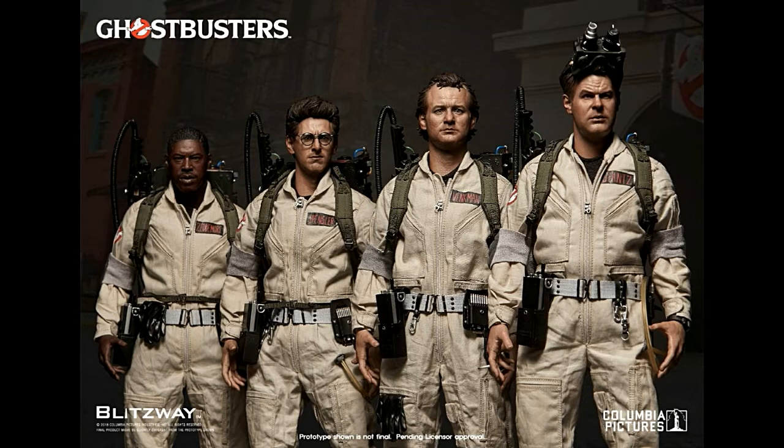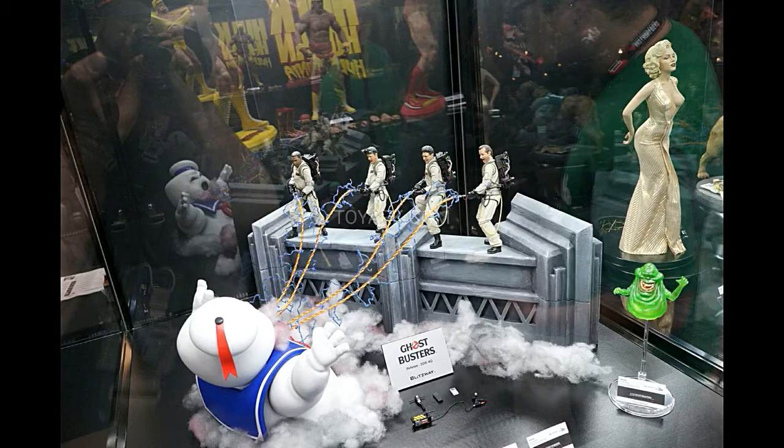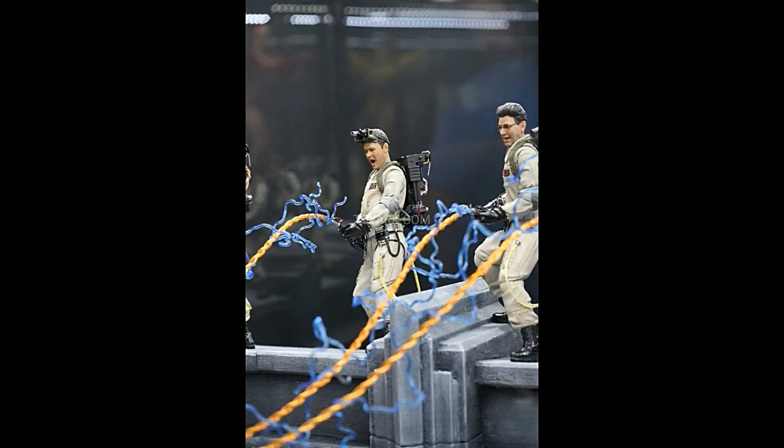So you have the 12-inch figures that are kind of like Hot Toys, Sideshow type figures, and then you have the 6-inch figures, which look very well detailed, very articulated. I'm hoping that they come with extra heads, because a lot of them have that open mouth head, which a lot of fans are either a fan of or not. But I'm hoping that they do have switchable heads, so you can change their expressions if you want or not, according to what you like.